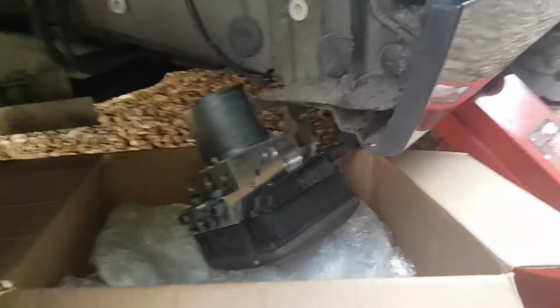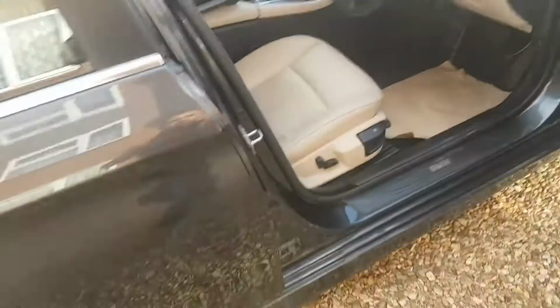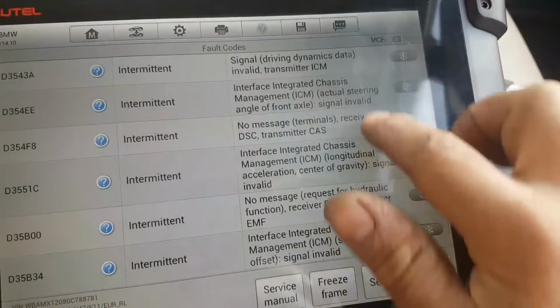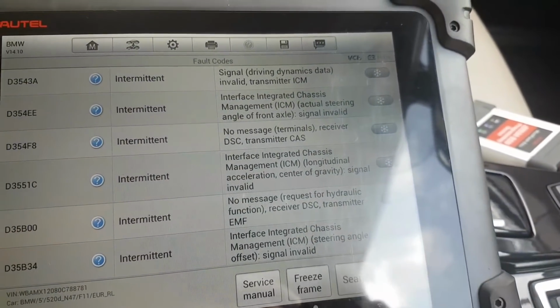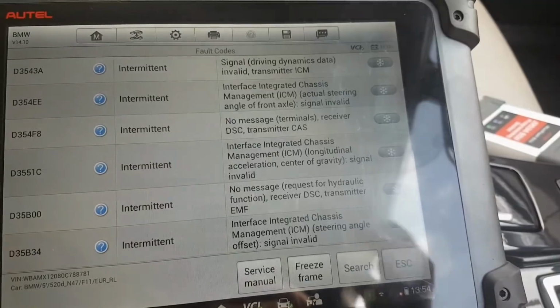Okay, replacement unit just plugged in there, and oh, good stuff. Some lights are already gone. There's loads of faults from the other car, as you can see. So I'm going to clear the codes and see just what comes back. But I can't see any codes here for the sensors, open circuit, etc. So we're going to clear this and see what comes back.